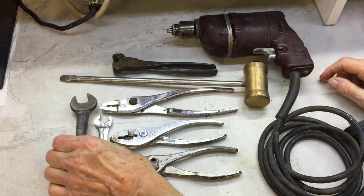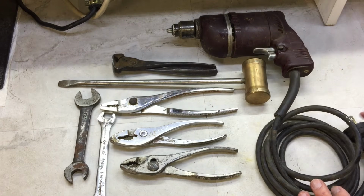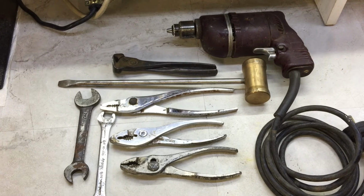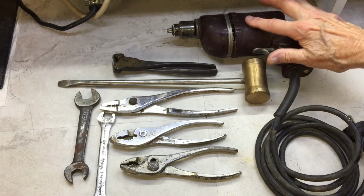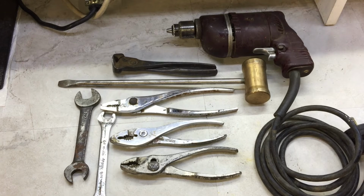So there we go. David, I am so appreciative of this stuff that you sent. It was just very generous of you. I really appreciate it. And this stuff I'm sure will be in some upcoming videos. There's several in the queue ahead of them, but we'll definitely do a video on this. I love doing these things. So thanks again, David. Much appreciated.